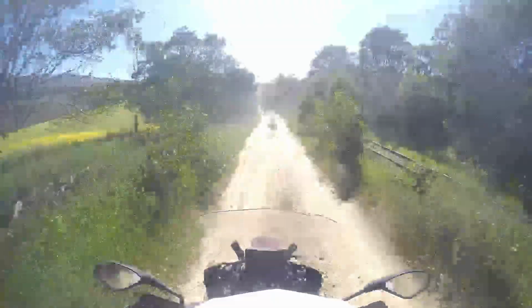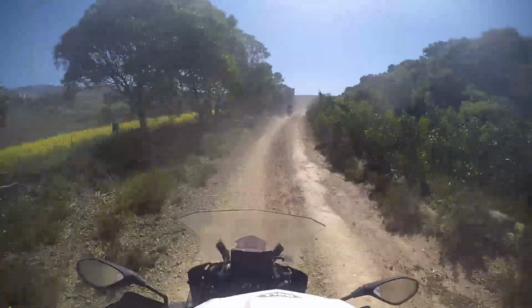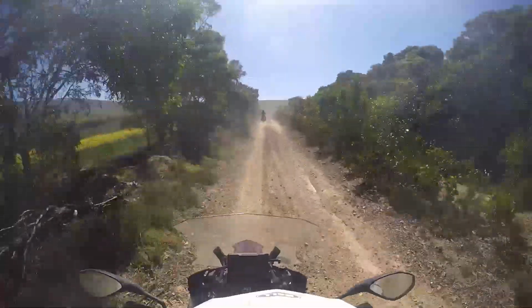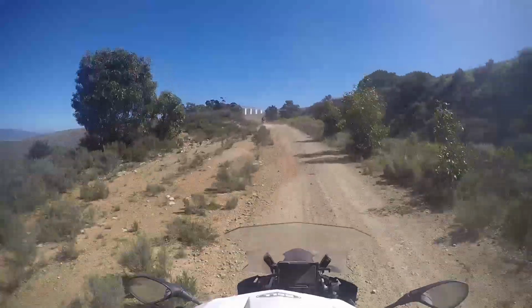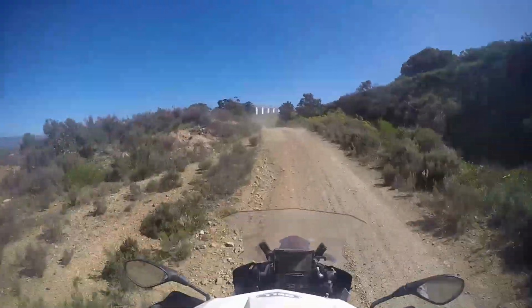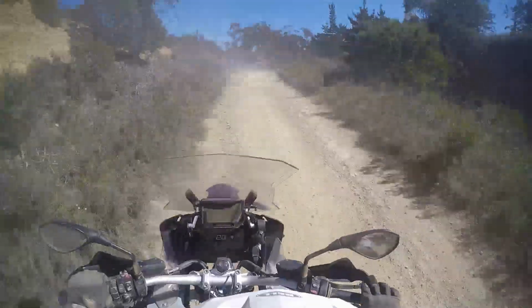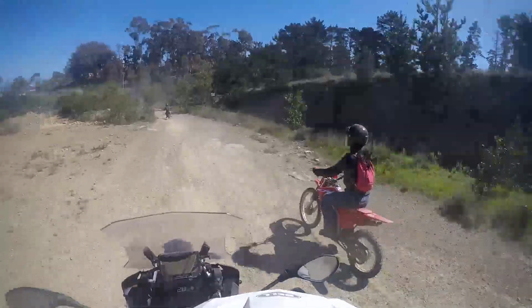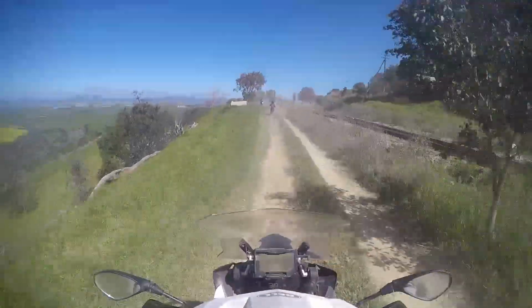My eyes are this dusty, the lens cover must probably be as dusty. That's a lovely view of the valley with the canola here in the foreground, but I've got to spend more time concentrating on the road than looking around. I think we're going to be riding right past those silos up ahead. Wow, what a view.